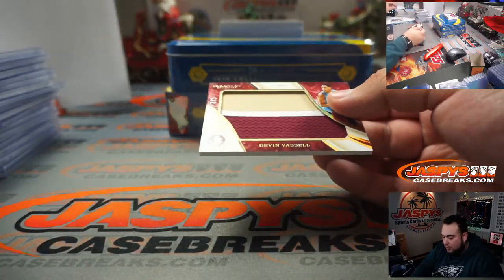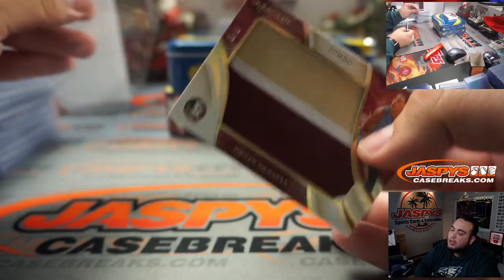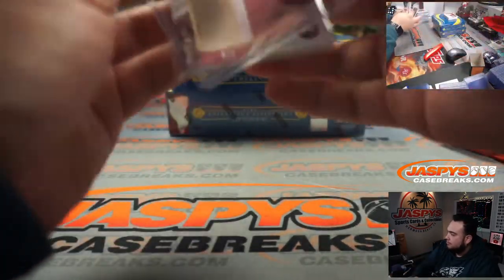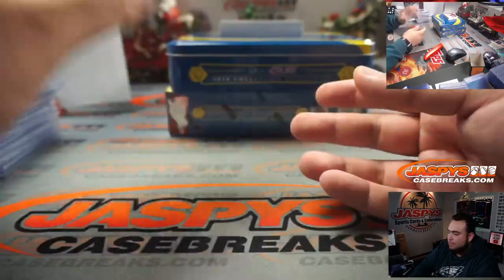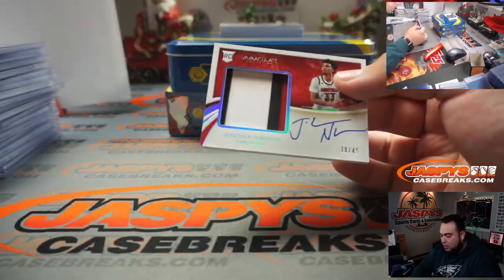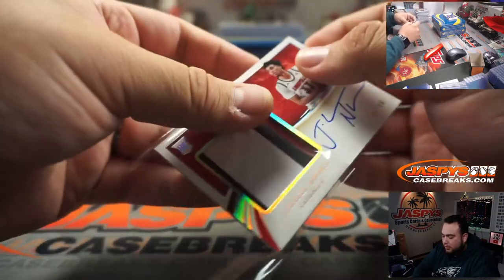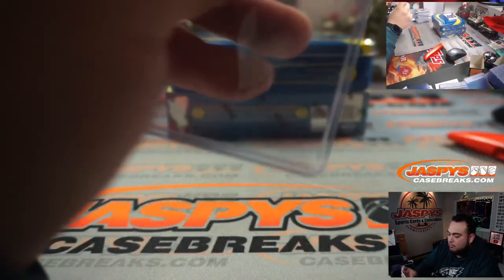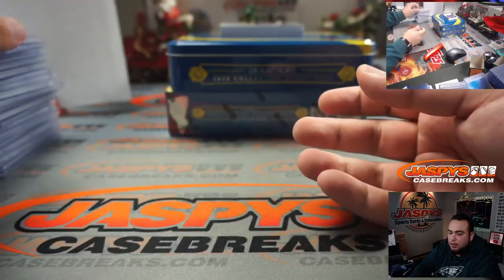We got a little jumbo. Devin Vassell. That is 2 out of 3. Spot 2. Going to Christopher G. We got Jordan Nwora out of Louisville. 30 out of 49. Little 3-color patch. Zero going to Pete.